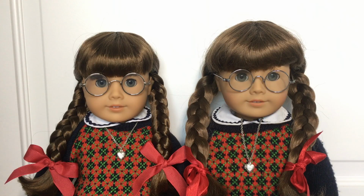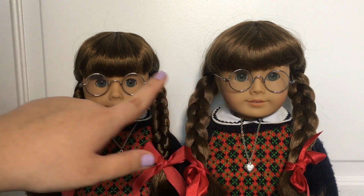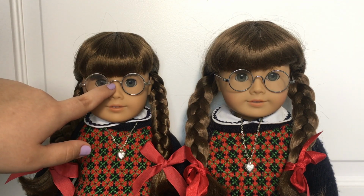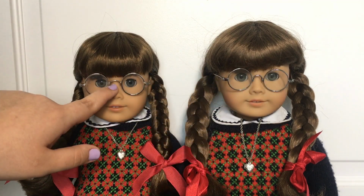So now that we compared the dolls, let's take a look at their meet outfits. And I have to say that American Girl did a pretty good job at replicating Molly's meet outfit. However, there are a couple of slight variations between the two dolls. Starting off, the first one you might notice is the difference between the glasses here. Both of them are made out of metal, which is very nice. However, something that you see that is different is the bridge of the glasses here is different between the two.